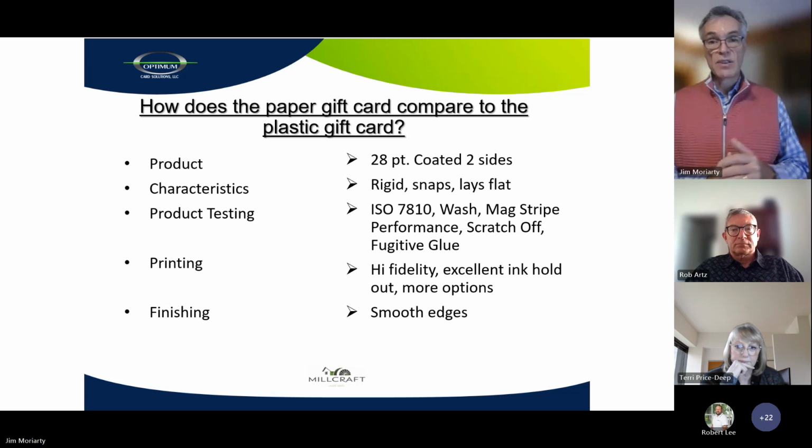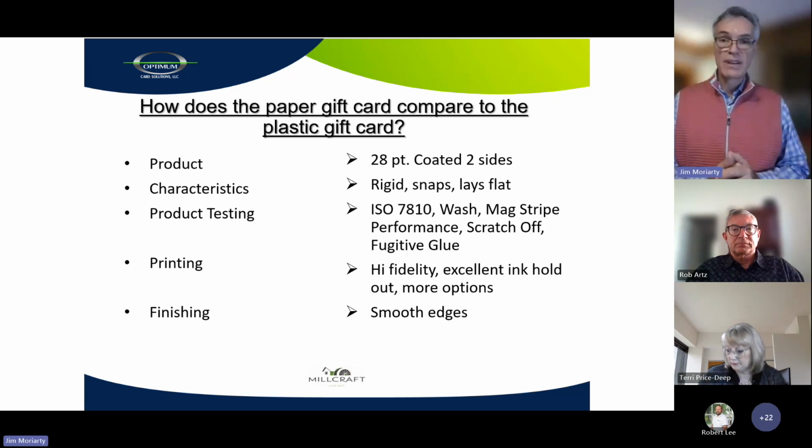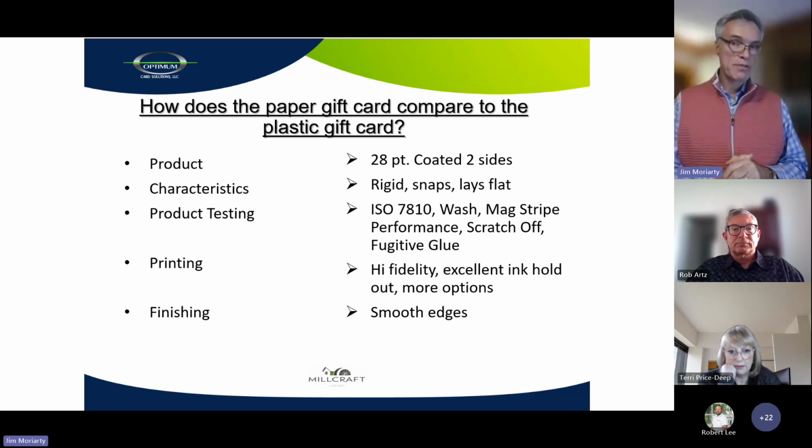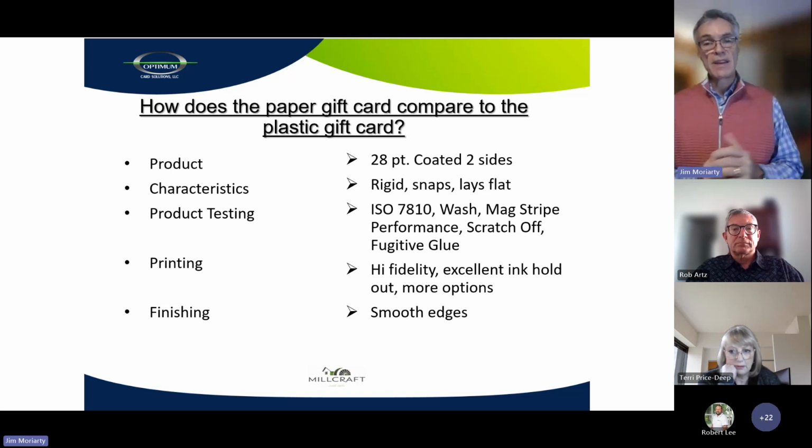Wash test. It needs to be able to manage through a wash cycle. Mag stripe. Need to have the ability to apply mag stripe to a paper card, no different with a paper card than that of a PVC or plastic card. Needs to perform commercially out in the marketplace. That it does. Needs to be able to apply scratch off. That it does. Have a fugitive glue, the card to a carrier and release. It meets that criteria as well.